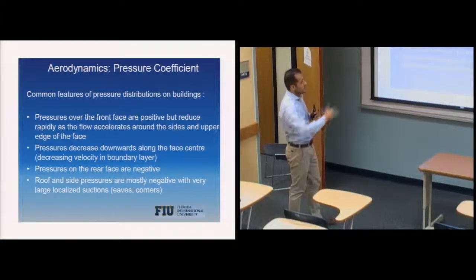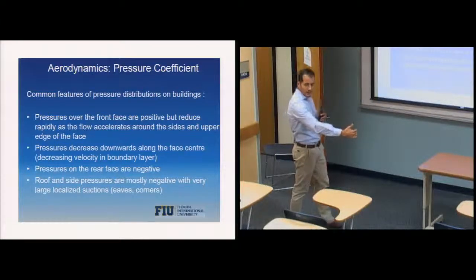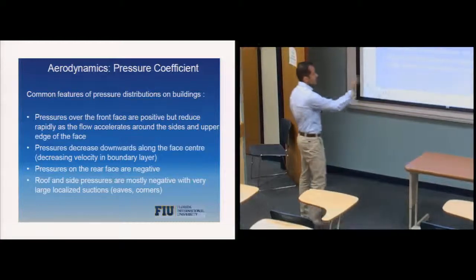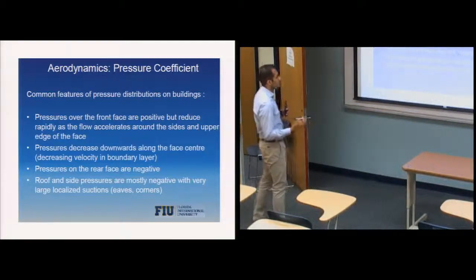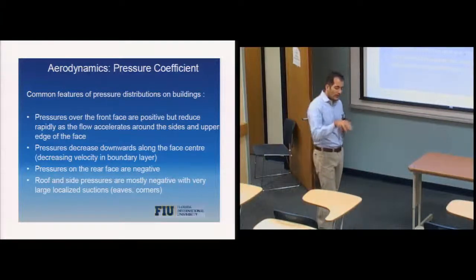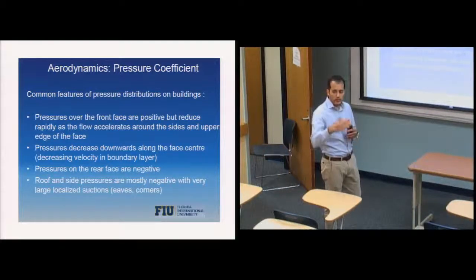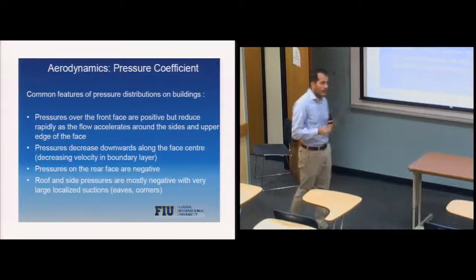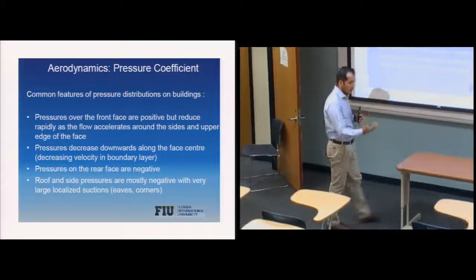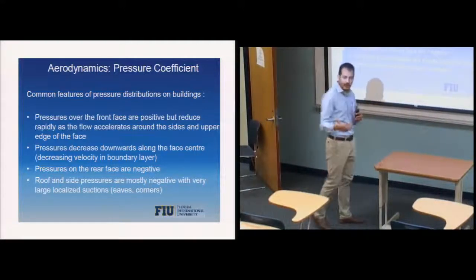Pressures on the rear face, the leeward side of the building, are in general negative, and roof and side pressures are mostly negative with very large localized suctions. And those are the areas closer to the eaves or the ridge of the roof. That is the critical suction that the facade, the building envelope, experiences.